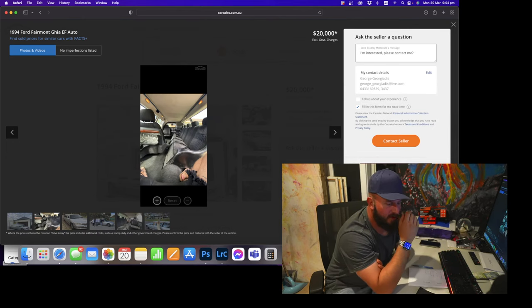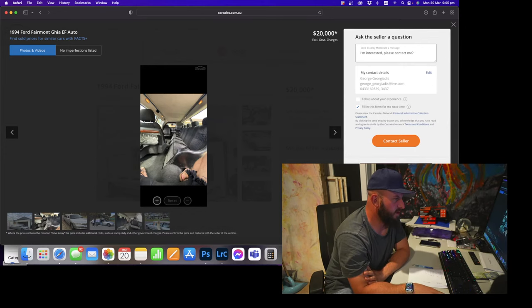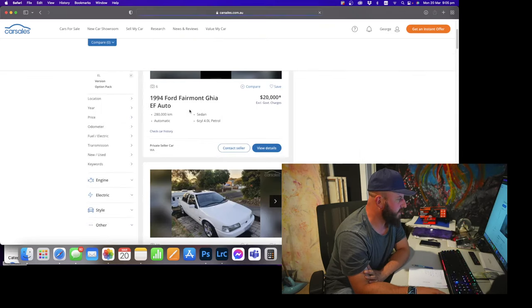Yeah, it's kind of true, man. But the quality that you get with it freshly done is like all brand new. You can go buy one for 20, but I've seen VLs for 20 that are just still factory paint, still got rust in them. Yeah, so anyway, we don't care about the limousine.